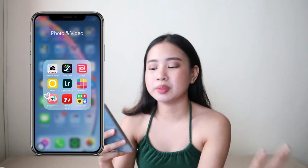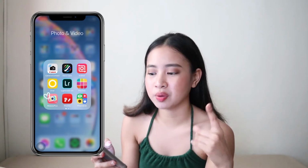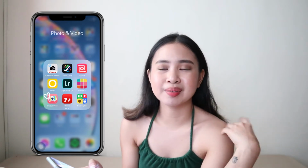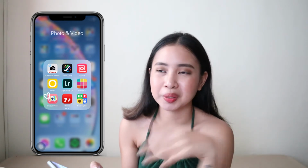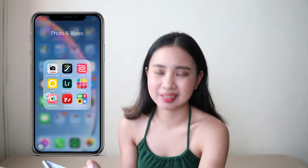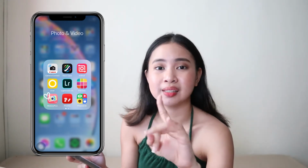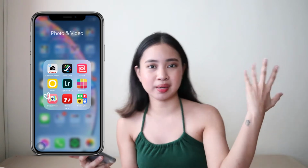Next is Beauty Plus. I use this when I want to remove some objects sa background. And alam ko meron ding mga iba pang apps na ganun, pero ito na yung nakasanayan ko. So, ito na lang talaga yung lagi kong ginagamit. Ang ginagamit ko lang na tool dito is yung Acne tool pang tanggal ng mga background objects. So, ayun, it works naman.